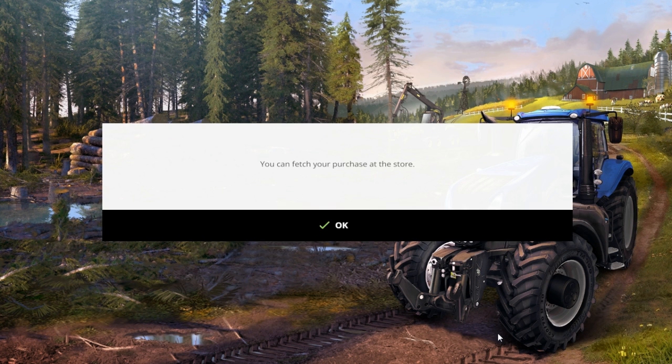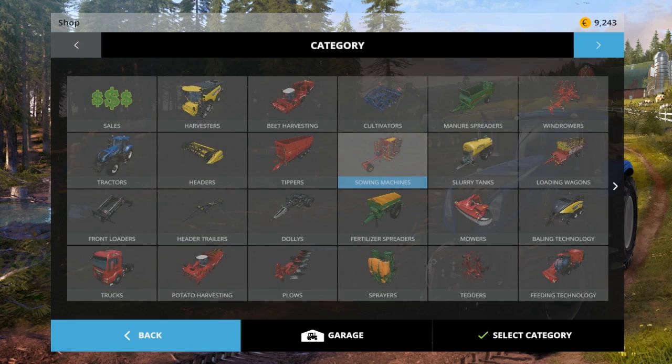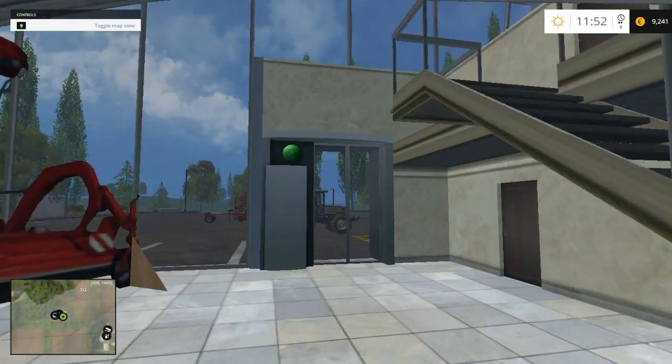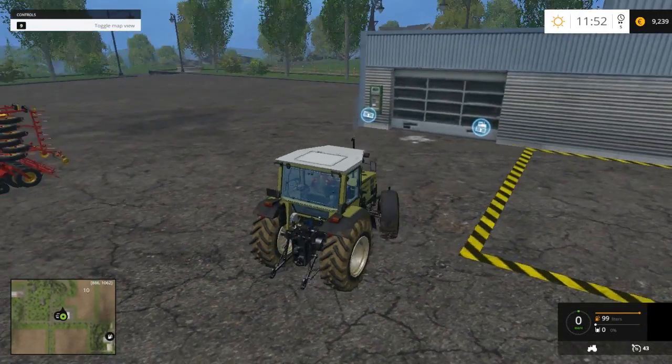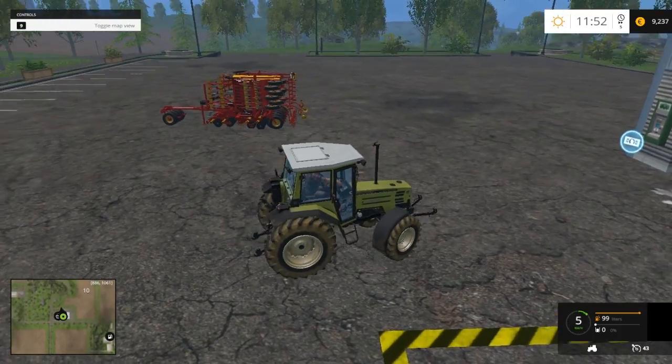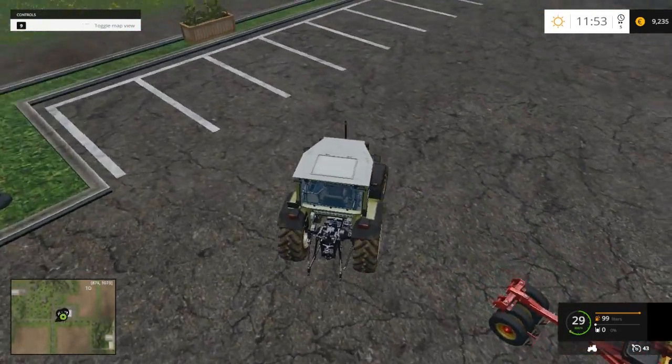Buy. Okay. It was fetched, whatever that means. Wow, there it is. Okay. And we'll get this guy to bring it home. And then we can probably sell our old sewing and cultivating equipment.